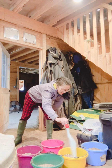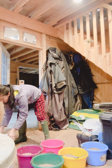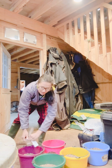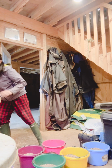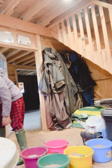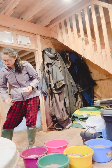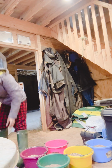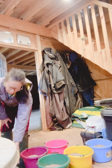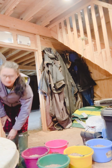Making up the grain. Electrolyte that I put in everybody's feed pan in the morning. One horse gets Smart Packs. Everybody gets flaxseed. A couple of horses get probiotics. One horse gets Pergolide. Jube, he's 25 years old and he's an old man and he has Cushing's, so he gets Pergolide. I like to hand mix everything. I know that's not conventional, but oh well. I just like to get my hands in it.